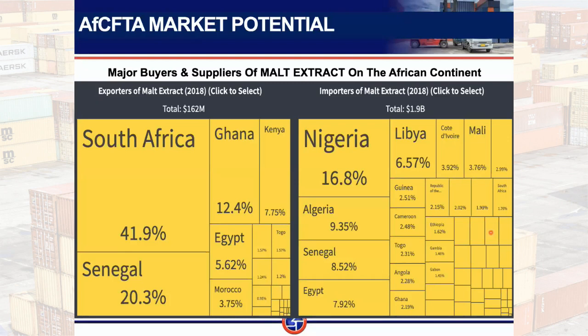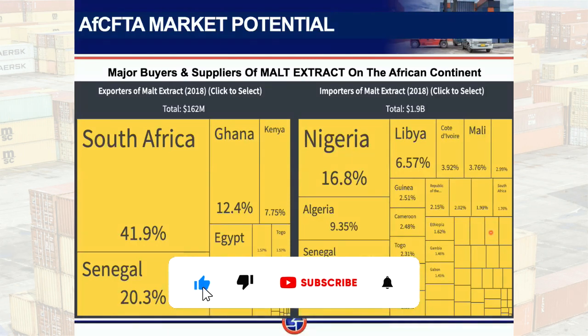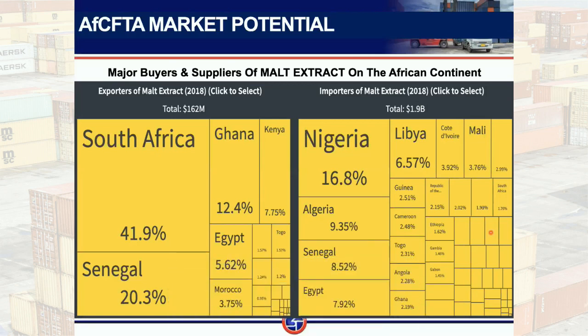Now, you know, barley is a grain produced in different parts of the world. It's one of the most important food crops grown in Borno State in Nigeria, and in Nigeria as a whole. So we have barley production already in Nigeria and a number of other African countries.